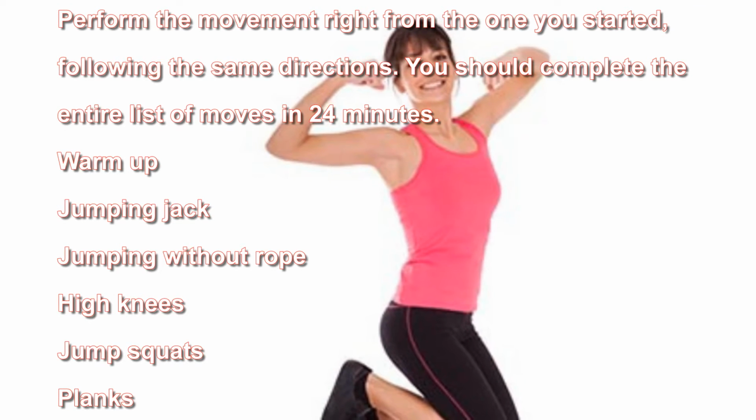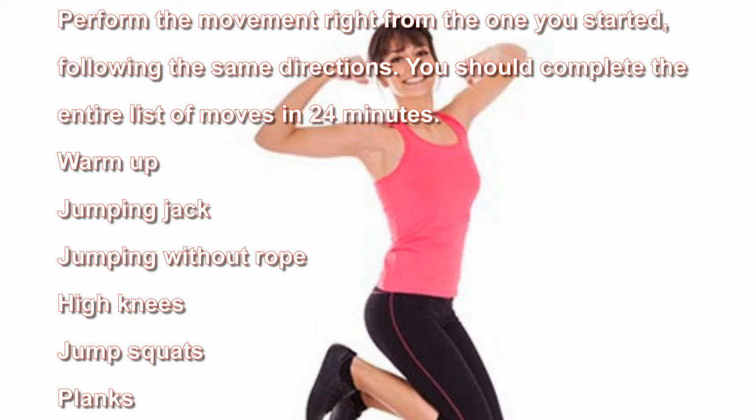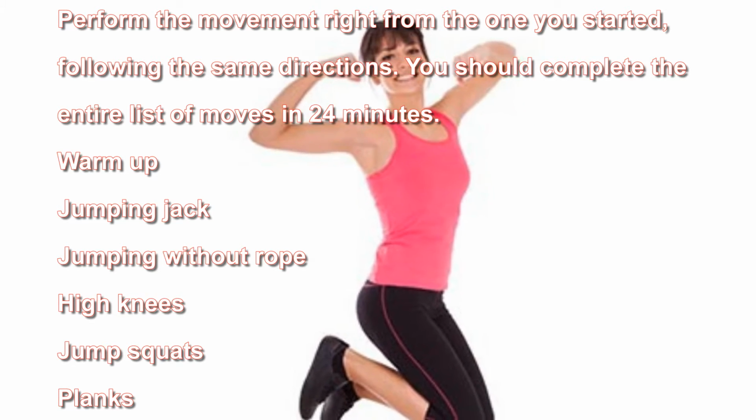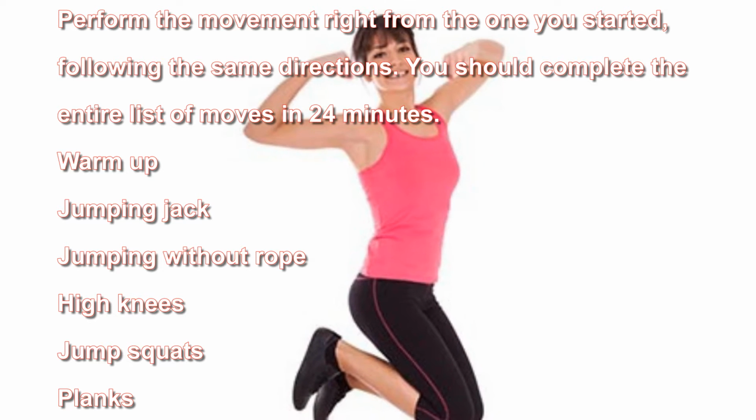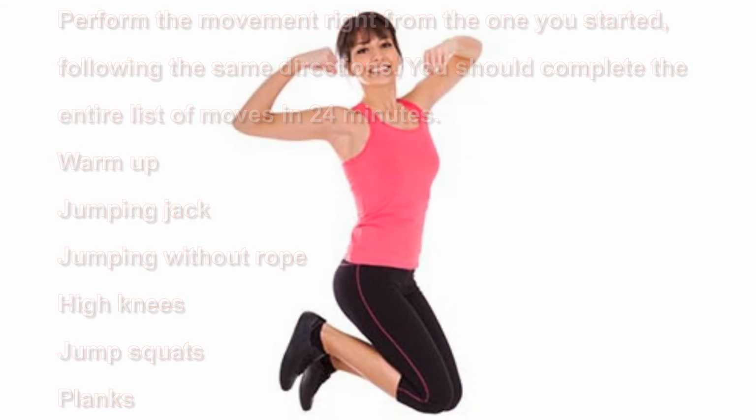You should complete the entire list of moves in 24 minutes. Warm up. Jumping jack. Jumping without rope. High knees. Jump squats. Planks.